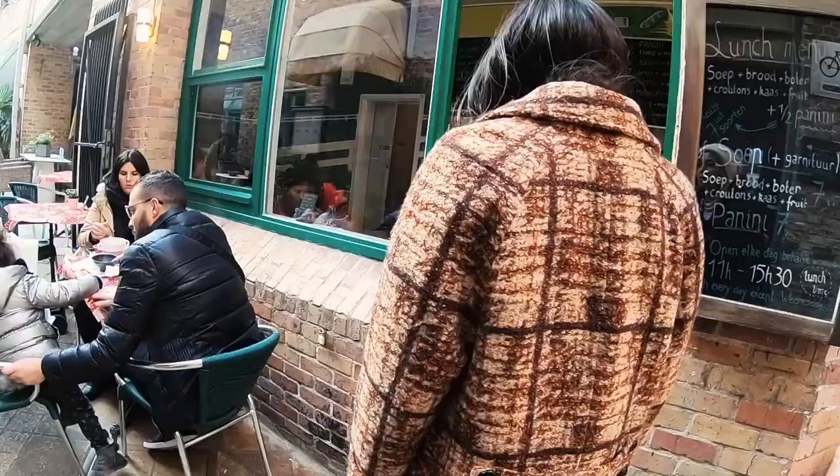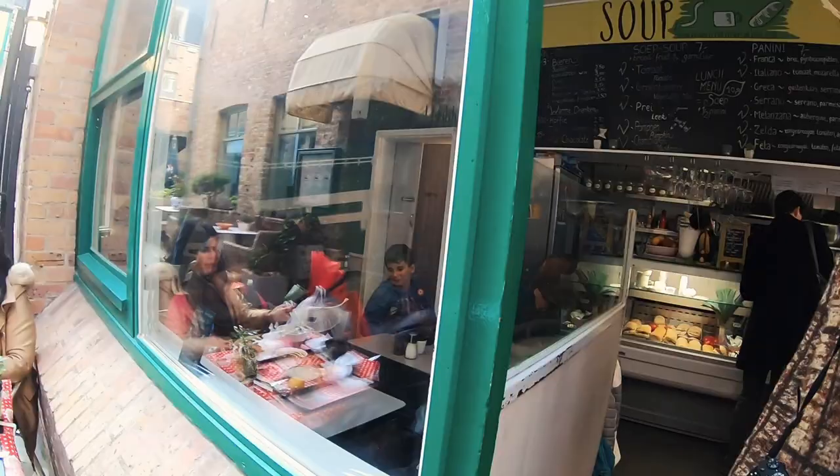Oh yeah, it's packed inside. Packed. So what do you want to do? Theirs is a red table.